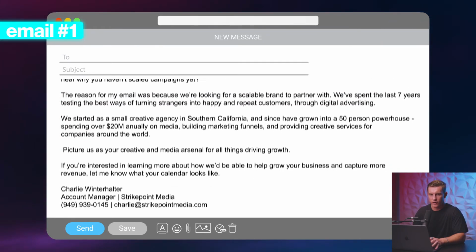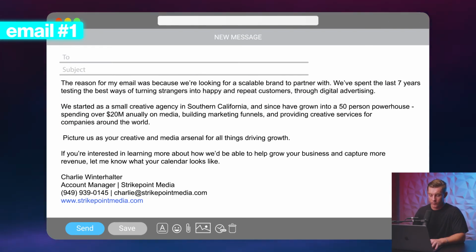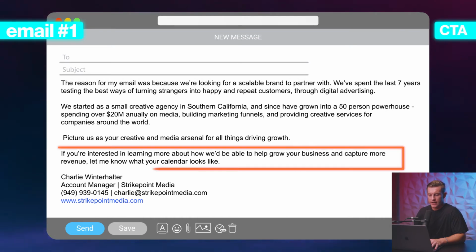And lastly, let's move on to part 4. One of the most important parts, our call to action. If you're interested in learning more, how we'd be able to help grow your business and capture more revenue, let me know what your calendar looks like. Now, there's a couple key points in this call to action.